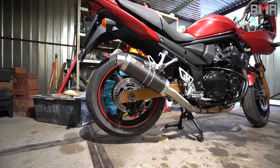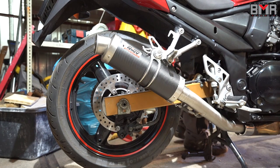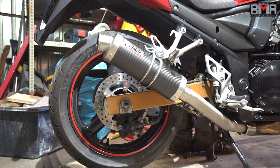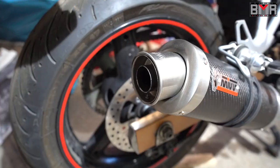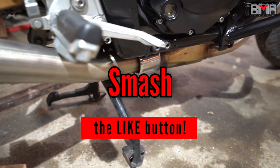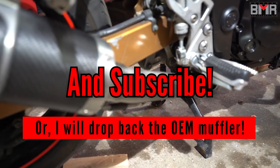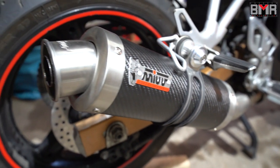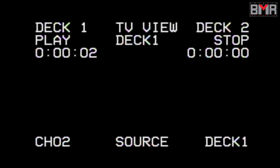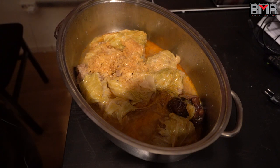Okay, just for fun, I will start the engine without the board computer, huh? Look at this. Oh my god.